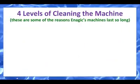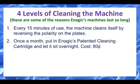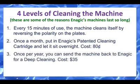We have 4 levels of cleaning the machine. These are some of the reasons Enagic's machines last so long. Number 1, every 15 minutes of use the machine cleans itself by reversing the polarity on the plates. Number 2, once a month put in Enagic's patented cleaning cartridge and let it sit overnight. That costs about 80 cents. Number 3, once a year you can send the machine back to Enagic for a deep cleaning.